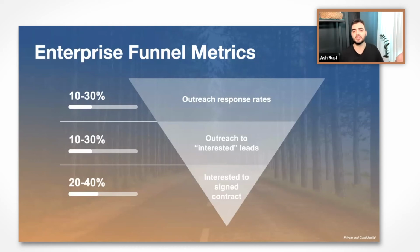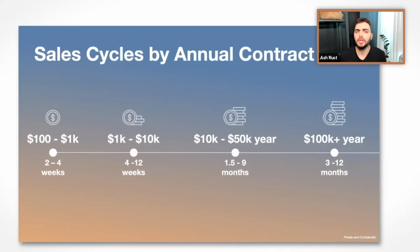Most of you will have a sales funnel that's going to have maybe 4 to 6 different levels. Obviously, this is just a 3-step process, so we're looking at things from a very high level. Contract sizes really influence how long it takes to get somebody to a yes. If it's $100 to $1,000 a year, then we're not going to be able to spend more than a couple of weeks with them in most cases.